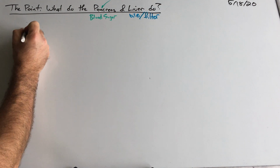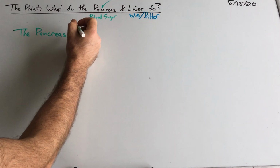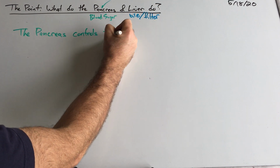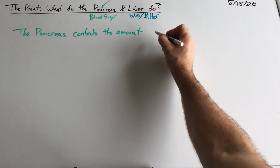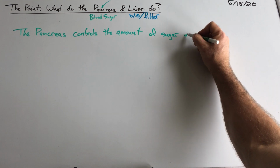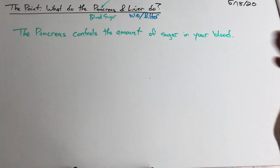So the pancreas controls the amount of sugar in your blood. Along with other things, it also makes bile, but we're not talking about that. And what does the liver do? 500 jobs. I'd like you to list them all now. Just kidding.